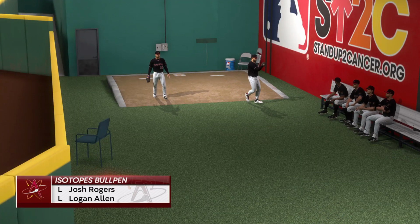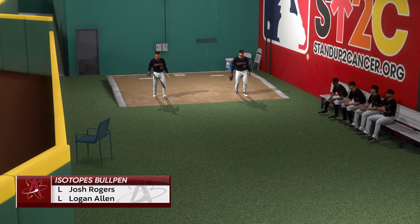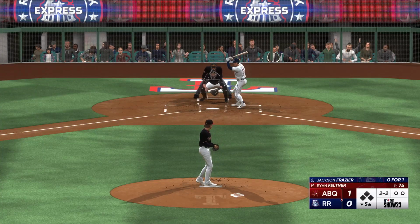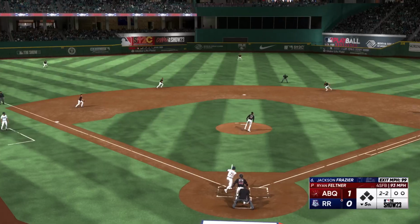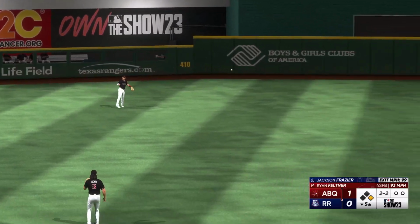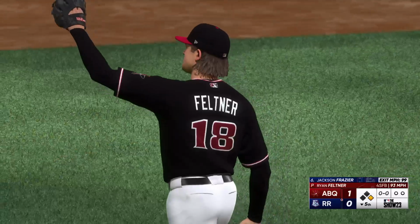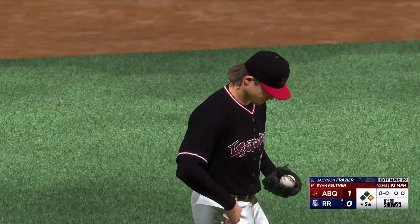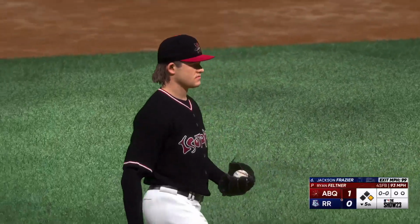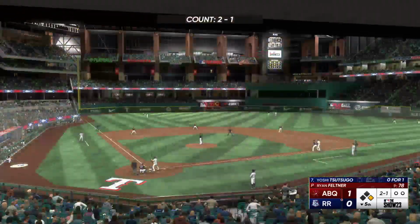Action in the pen down there. Josh Rogers, the left-hander, up and throwing. Allen warming up as well. The wind of the pitch. Hard hit, base hit. Now the first baseman. Only 2 hits allowed so far tonight, so I don't think that one will disrupt his momentum all that much. You know, he's really been on top of his game, commanding his pitches all night long.